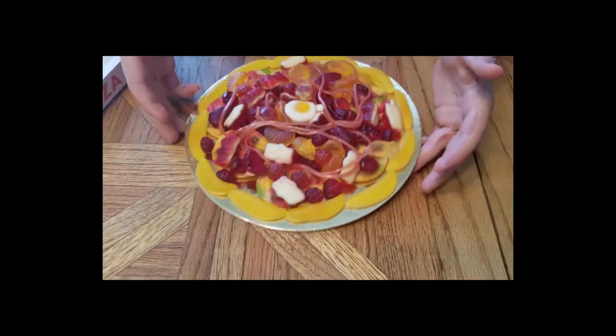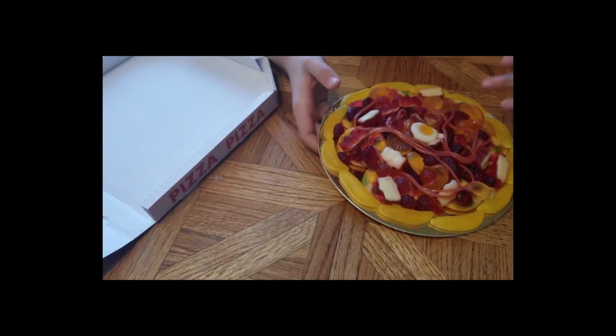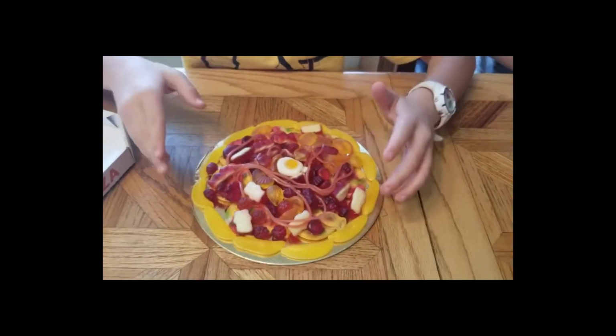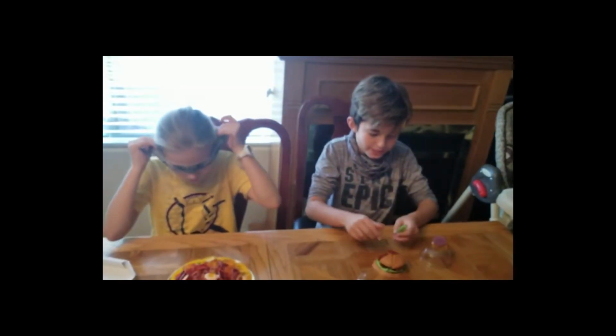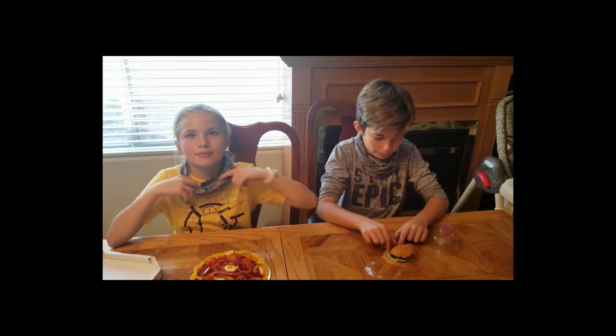This isn't even a pizza. You got a lot going on. There's spaghetti, there's gummy vitamins. I like fried egg pizza. You know what I mean? All right, put those blindfolds on. Hold on, I gotta reassemble. Wait, can we do one at a time? I'm gonna reassemble my pizza.